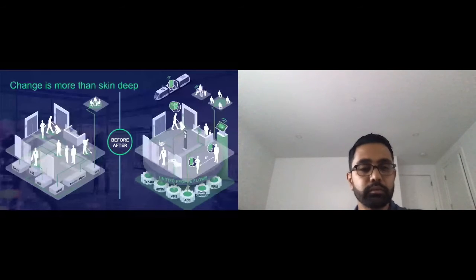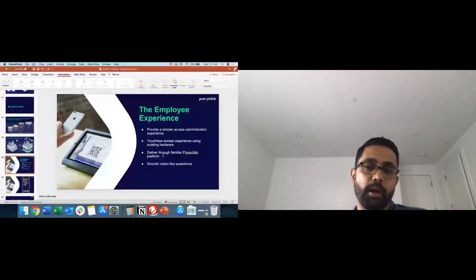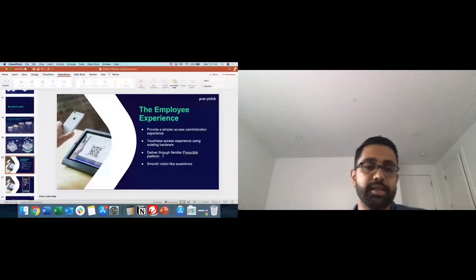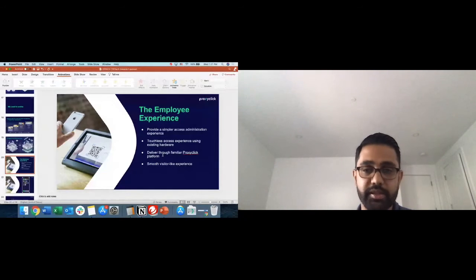So what does that mean for the employee experience again? I think a couple of the key benefits that we're going to be providing with our employee offering with this unified flow is simpler access to the admin experience, complete touchless access using existing hardware. That's a very important thing, which is we're not saying that you need to replace or get rid of any of these things under the surface.